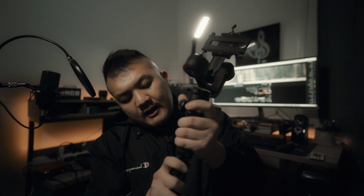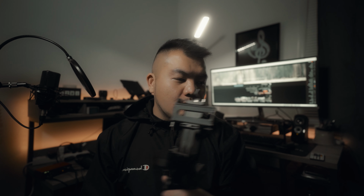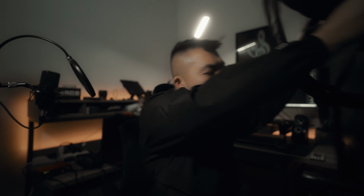Okay, so the next thing, let's talk about the gimbal that I use. I use the Weebill S. This Weebill S, I love it. It's small, compact. It's not heavy. That Ronin S would get heavy after a while of use, and your forearms would get fatigued. So after switching over to this, it made my gimbal work a lot more smooth, and I'm able to fly the gimbal a lot longer.